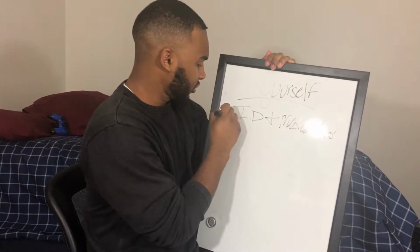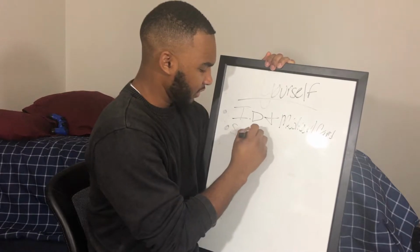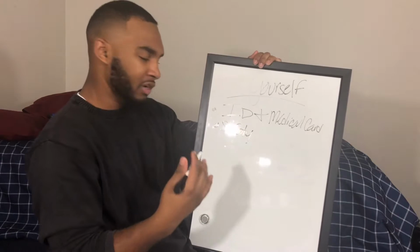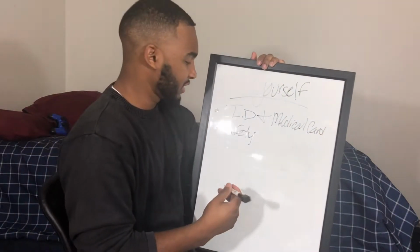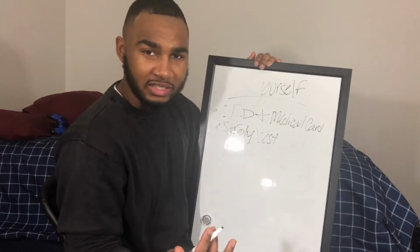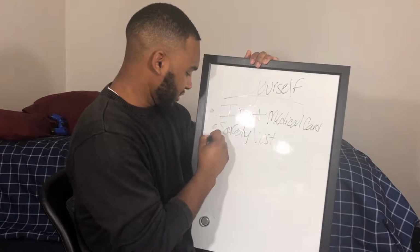Something else that you're going to need is a safety vest. Now, companies will give you a safety vest. But if you don't really like it, it is what it is. You only have two colors to choose from anyway.